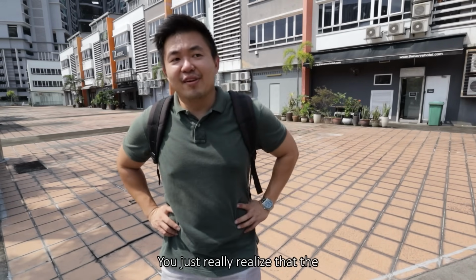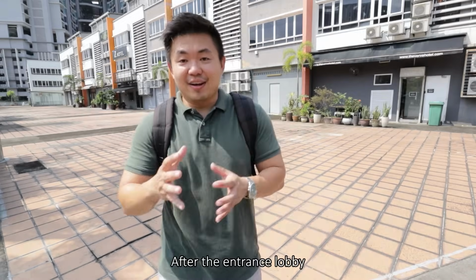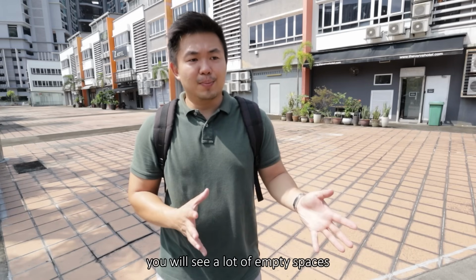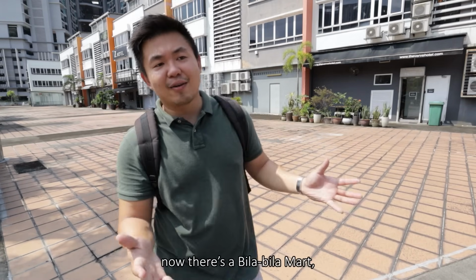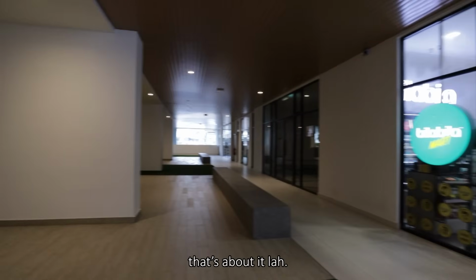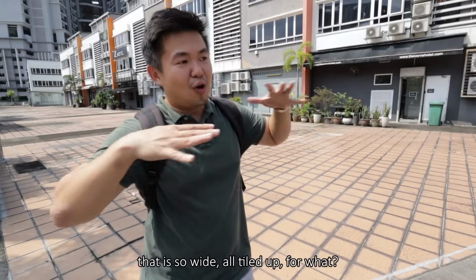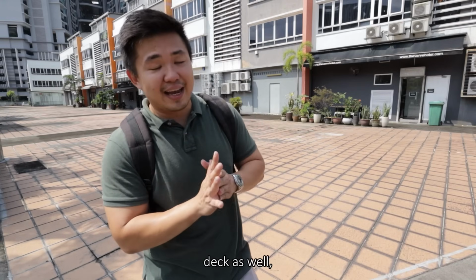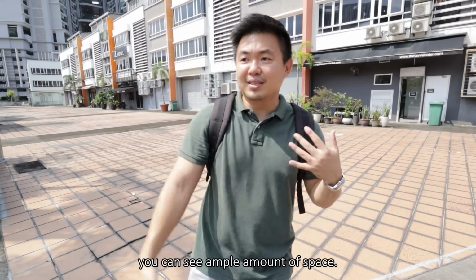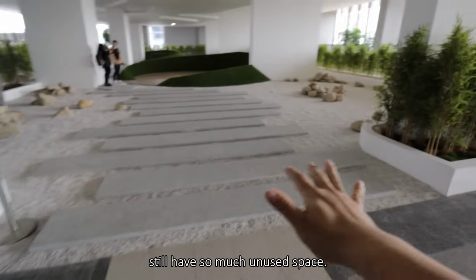You just really realize that the spaces are in abundance, especially in the common areas. Like after the entrance lobby, right, you will see a lot of empty spaces. Don't know for what, man. Like you look into the retail spaces downstairs, now there's a Bila Mart. That's about it. Then you can see the walkway that is so wide, all tiled up for what? I don't know. Then when you go into the facilities deck as well, you can see ample amount of space. Even using it decorated as a Zen garden, still have so much unused space.